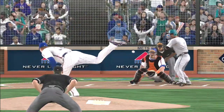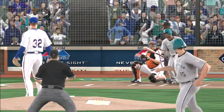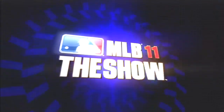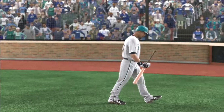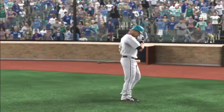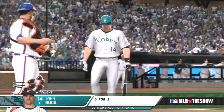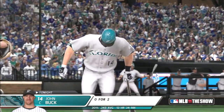Oh, this is 2 opportunities to drive in runs that have gone by the wayside now. I mean, you had the bases loaded, nobody out, and the best you can do is a pop-up and a strikeout, and that'll suck the wind out of any rally. John Buck will stand in, 0 for 2 thus far.